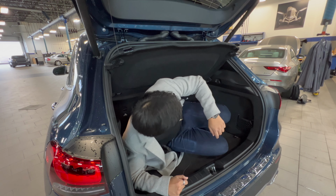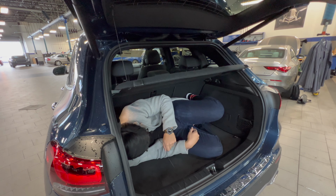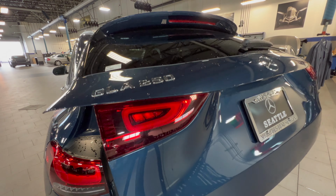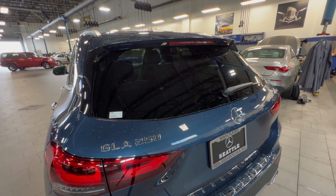Now, for whatever reason, yes, it shall work. You know, it's actually quite comfy in here, but there is no interior trunk release, so I have to use the key. Now, the rear seats really aren't that bad.